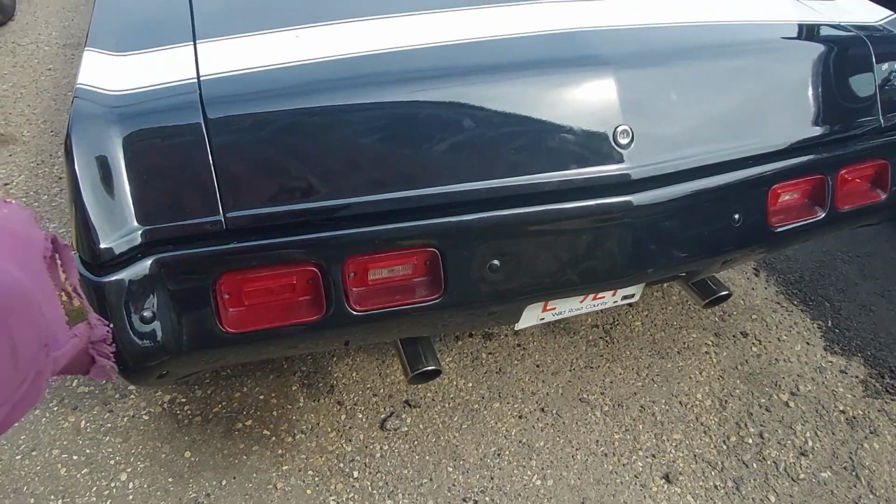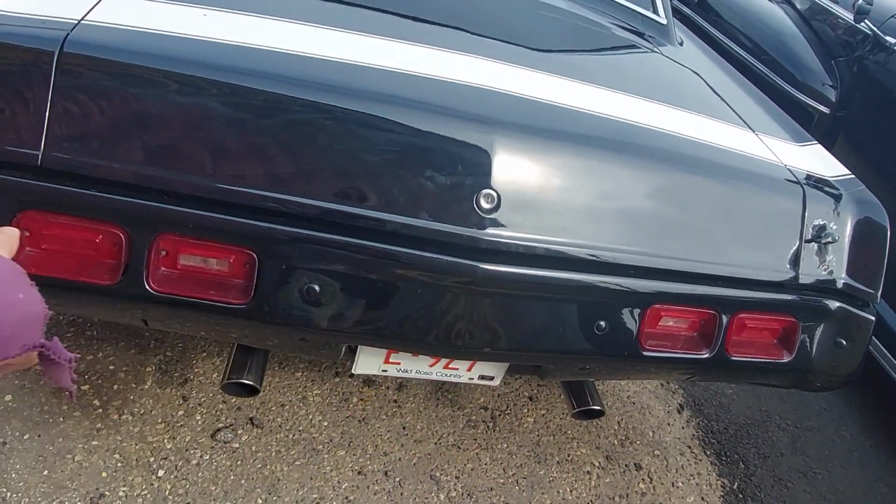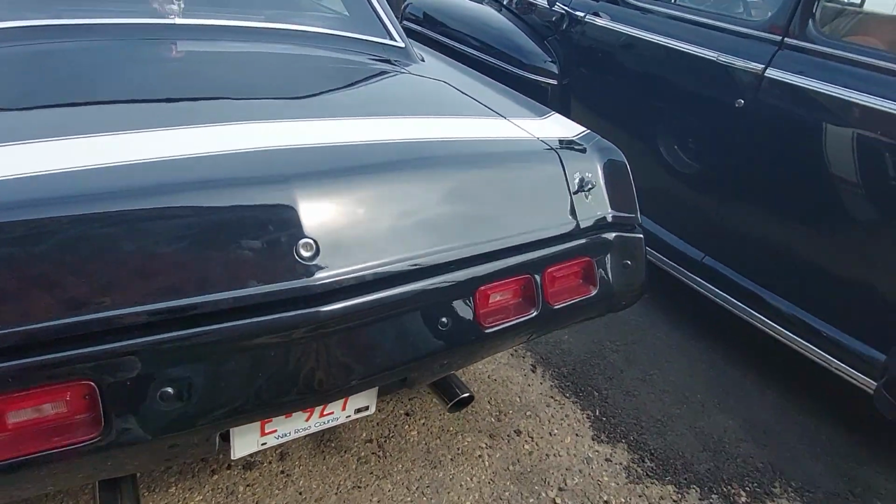And this has the blackout treatment everywhere, because this would normally be chrome, right? So, very nice.